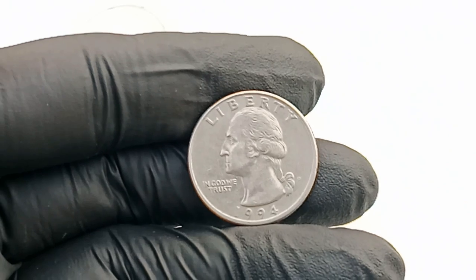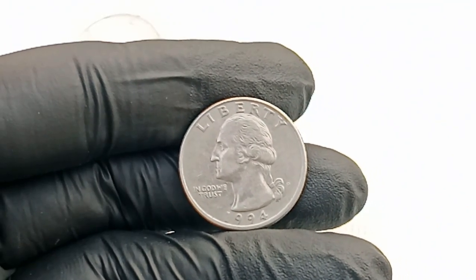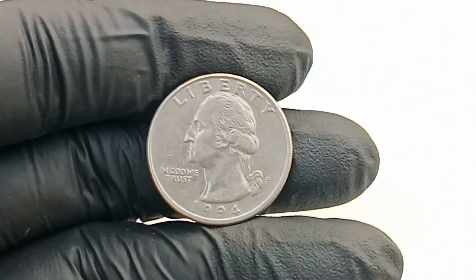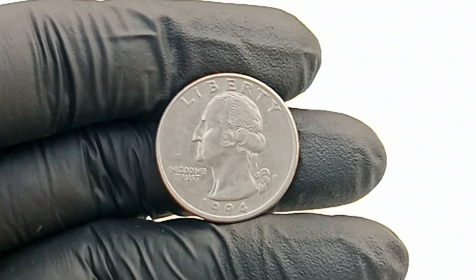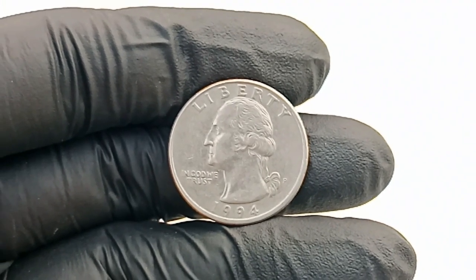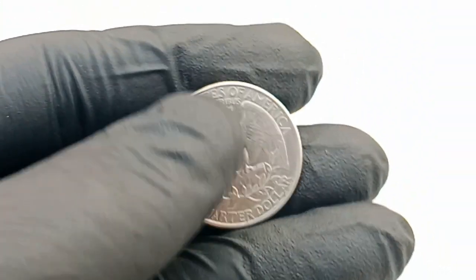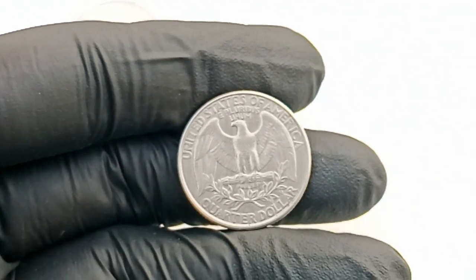Moreover, this unique combination of errors results in what collectors term a perfect error coin, meaning that the mistakes and anomalies have occurred in such a harmonious balance that the coin is aesthetically appealing and structurally sound. It is not overly damaged or degraded, which would reduce value, but shows clear, unmistakable signs of error that tell a story of a minting process gone wrong in a captivating manner.